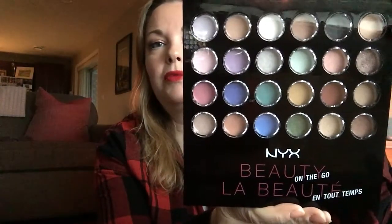So that was that. And onto a very inexpensive palette, which I picked up, I think it was right after Christmas. It was $21.99, that much I do remember. It's NYX Beauty On The Go. And of course it has it in French on the bottom there.